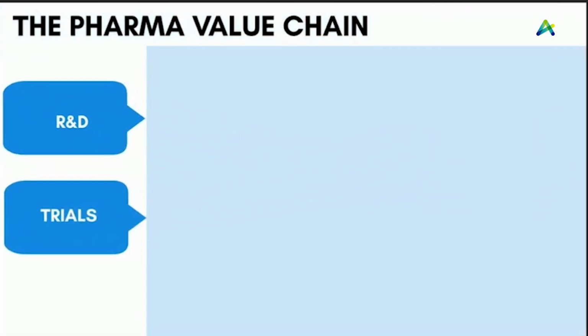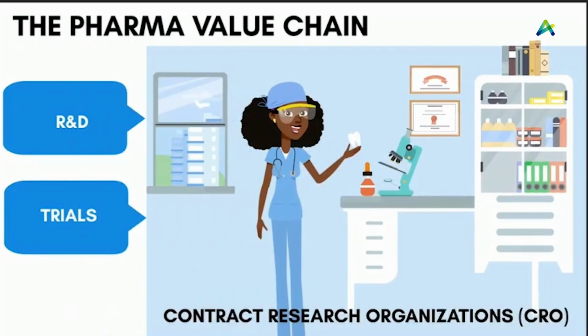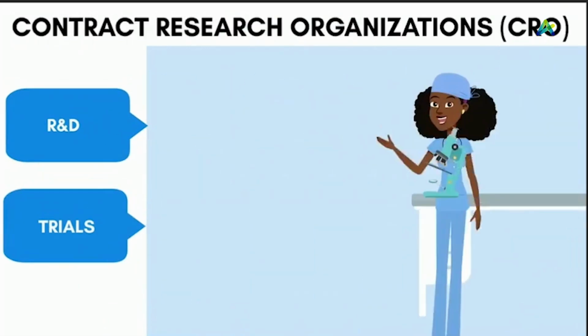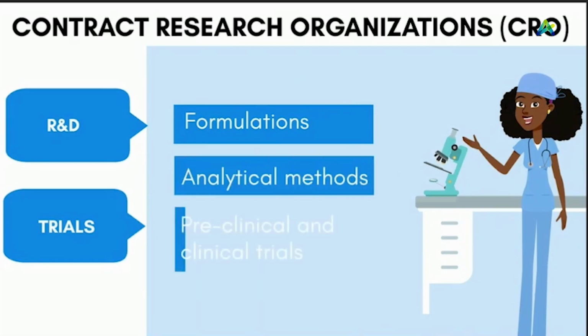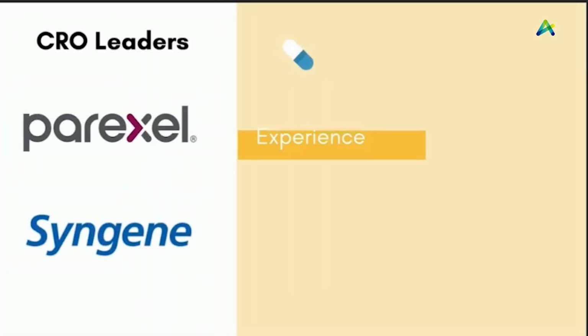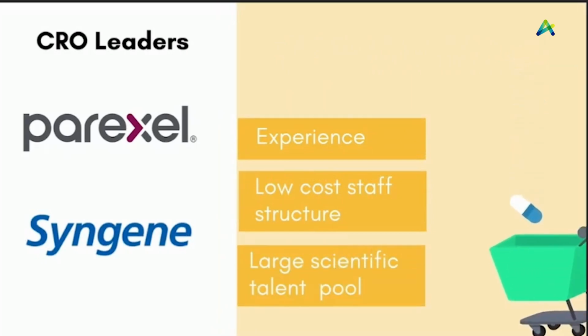When it comes to routine development work and clinical trials, the pharma value chain is dominated by contract research organizations, or CROs. CROs perform routine but necessary work, such as figuring out ideal formulations for the drug candidate, establishing analytical methods, and even conducting preclinical and clinical trials. CRO leaders like Parexel and India's Syngene use their experience, low cost structure, and a large pool of permanent scientific staff to get a new drug to market faster.